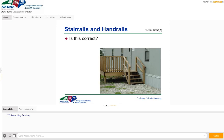Now, the stair rail is not secured. The stair rail, as long as it's secured to meet the specification, that's okay. It may not be secured at the top, but if it meets the design requirements, you're okay as far as strength.